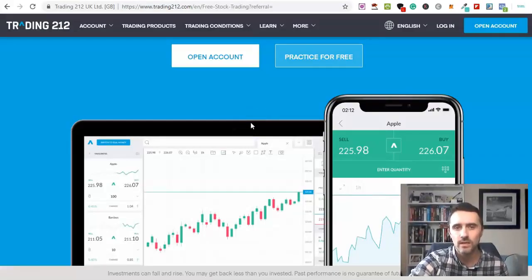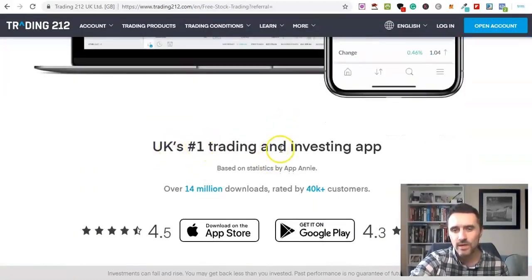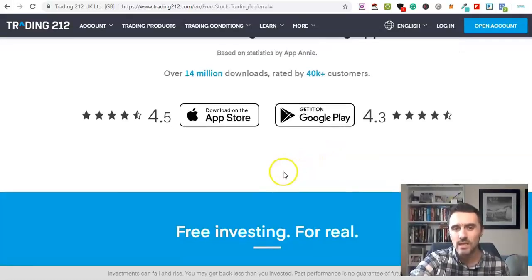It's called Trading 212. So how this works is, if you scroll down the page here, you can see it's the UK's number one trading and investing app, but it's available worldwide. You can see they've had over 14 million downloads and currently 40,000 reviews online, and you can get the app. It's available on the App Store and also on the Google Play Store, and as you can see here, they've got really good reviews.